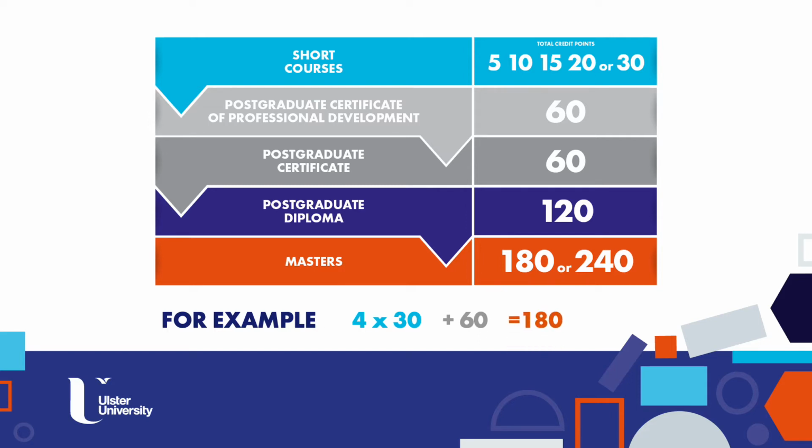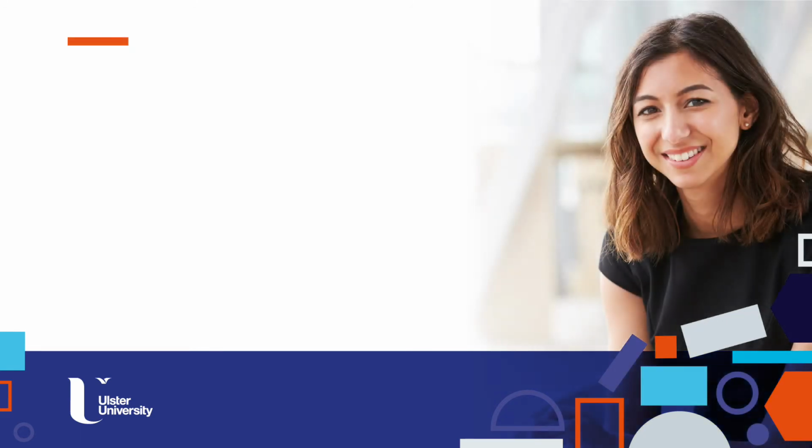Each course is designed for the needs of the industry or sector. Your specific course may be a mix of compulsory and optional modules, whose credit points will reflect the amount of work required. To achieve the award level, you need to successfully attain the number of credit points required. For example, a master's programme may require 4 modules of 30 credit points and a dissertation of 60 credit points for a total of 180 credit points. Let's take you through each award level so you can decide which may be best for you.